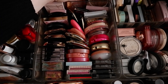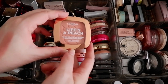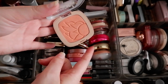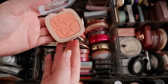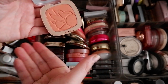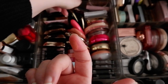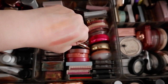Hiding in the back here, which I'm not sure if you can see. Oh, you could a little bit. But this is a L'Oreal blush, Life's a Peach, that I bought for a full face of L'Oreal. And I mentioned peach blush can work, but it has to be the right shade of peach. This was a bit too orange for me. I bought it for that full face video, so I know I will never be using this, so that's why it's sort of lounging in the back. It's awaiting a declutter. I'll definitely get rid of this because this was not my favorite. It's just a little bit too orange.